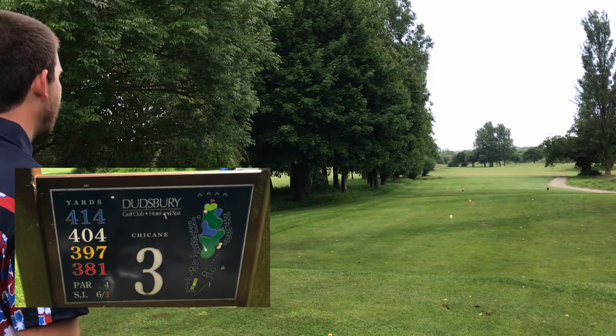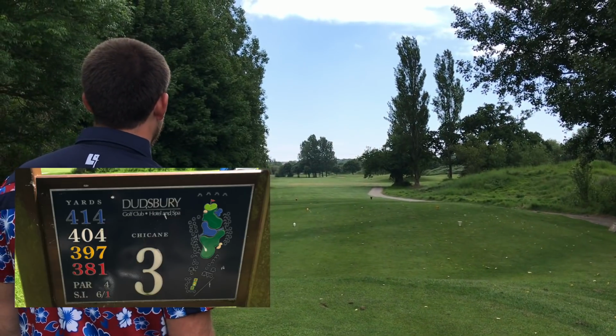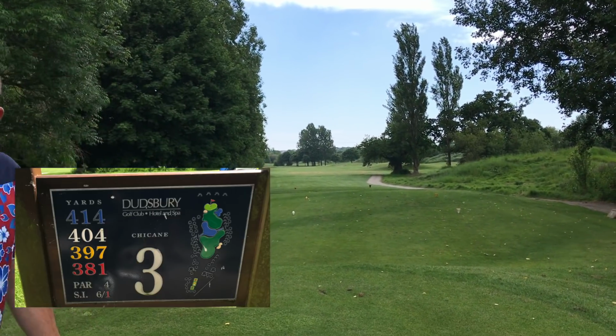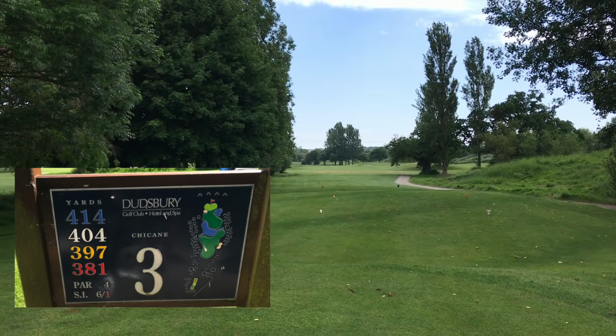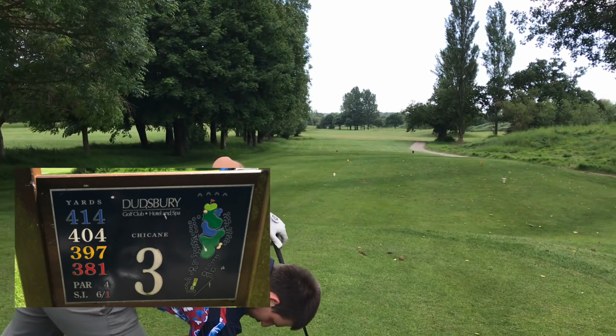Hole three. 414 yards, index 6, so what do you see here?